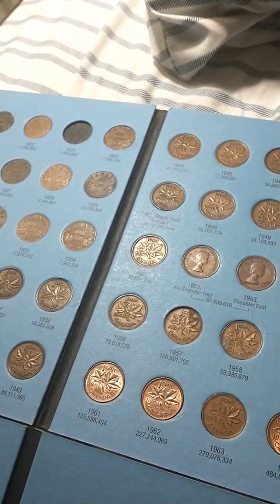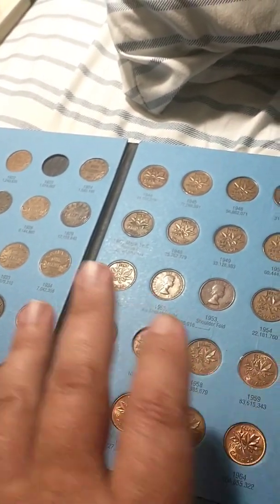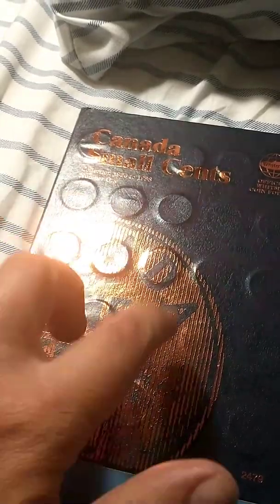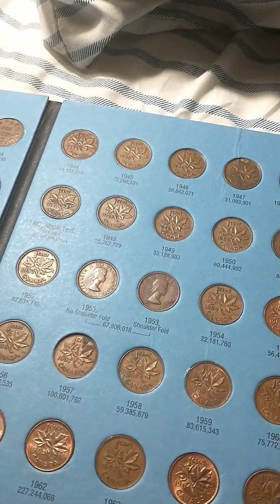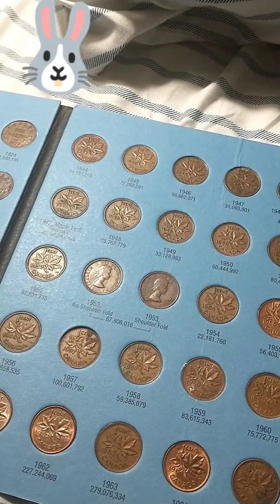But I digress. If you're looking to get into any kind of collecting, one of the best things you can do is buy one of these books. You can get them for approximately $5 off the interwebs or at your local coin store. That's usually the going rate, about $5 for one of these books. And in doing so, you will be able to see a tidge of how far down the rabbit hole goes.